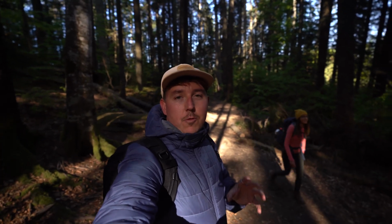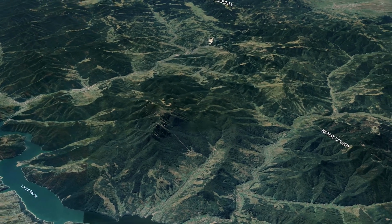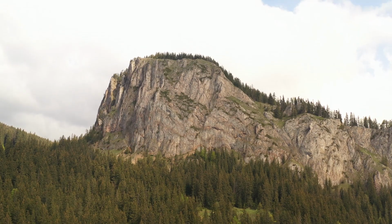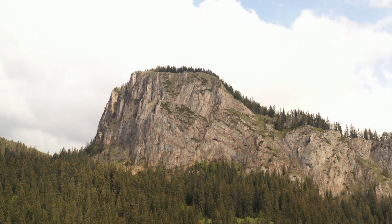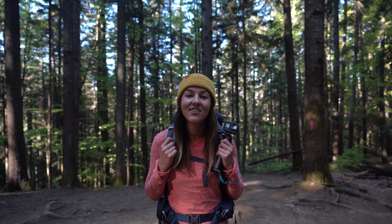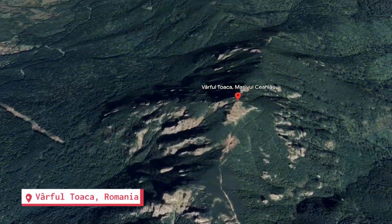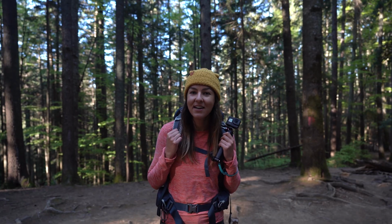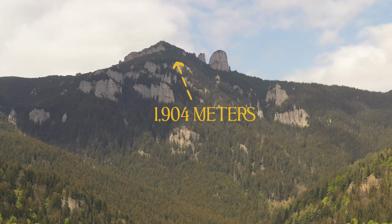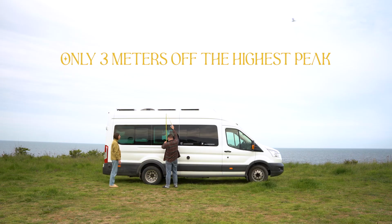Located in the northeast of Romania, the Ceahlău National Park covers over 20,000 acres. Here you can find amazing waterfalls, a little bit more on that in a minute, epic landscapes with peaks up to 2,000 meters. So today's challenge is to hike to the second highest peak in this park, called Vârful Toaca, hopefully I've pronounced that right, which sits at 1,904 metres and is actually only 3 metres lower than the highest peak.